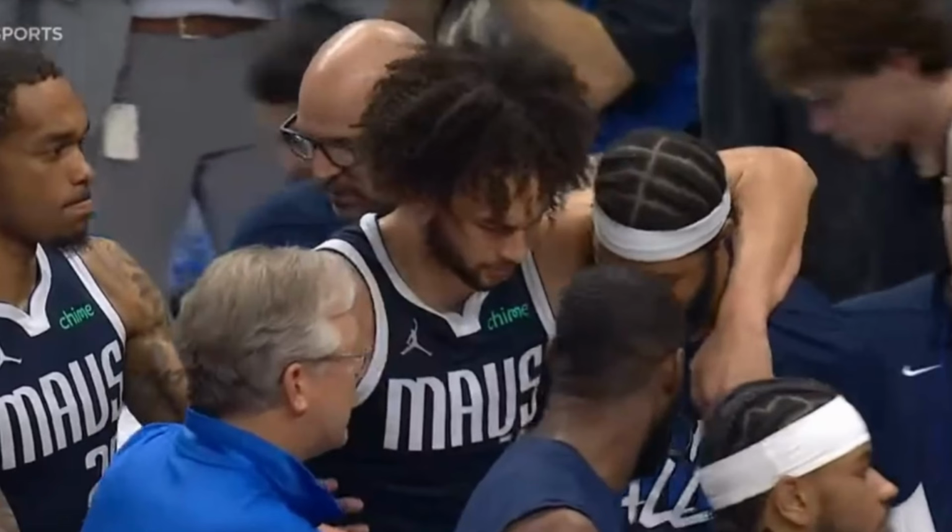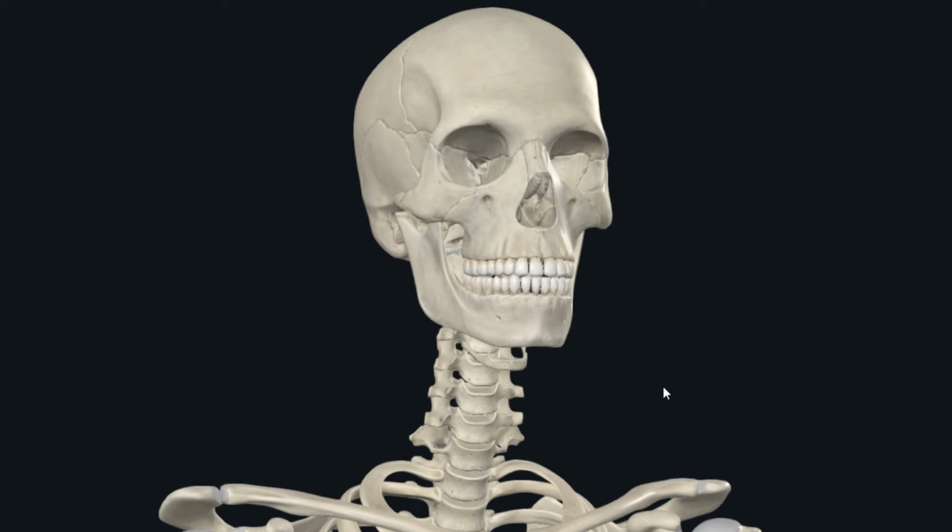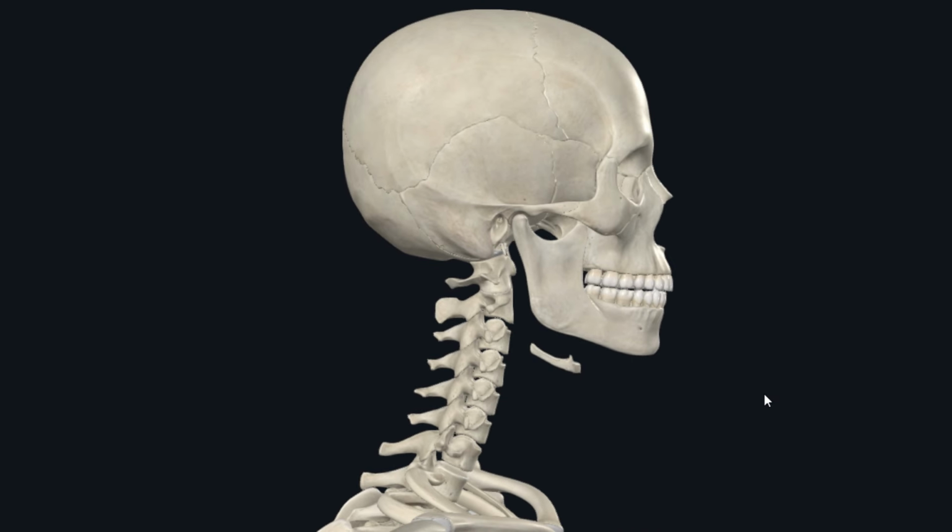And from here, we're going to take a look at the anatomy to further understand exactly what's going on with Dereck Lively's neck. So here we see a frontal view or anterior view. We're looking anterior to posterior on the skeleton. We can see the front of the skull and the cervical spine on the skeleton. We'll rotate them around here so we can appreciate the side and lateral view of the neck bone structure here.